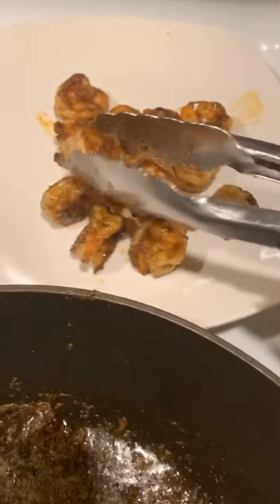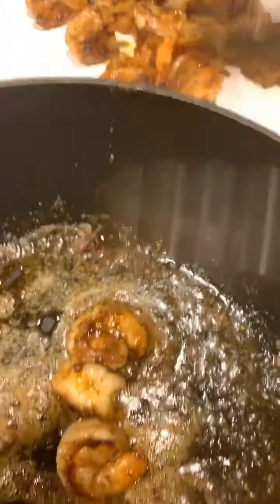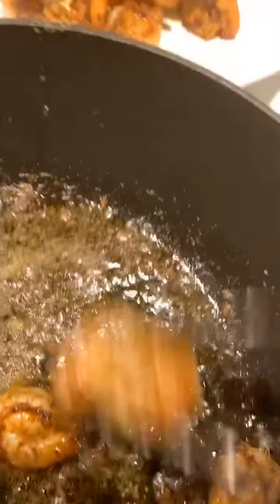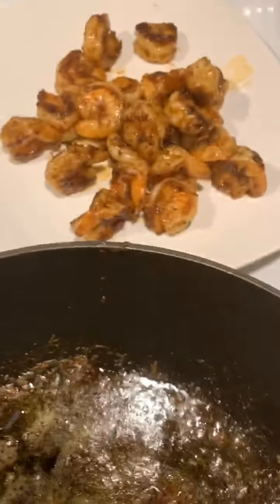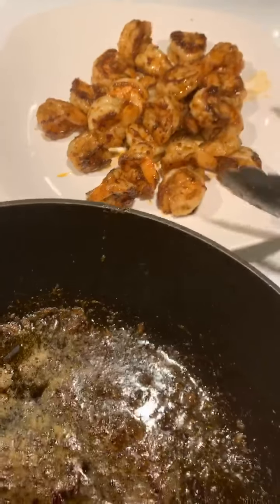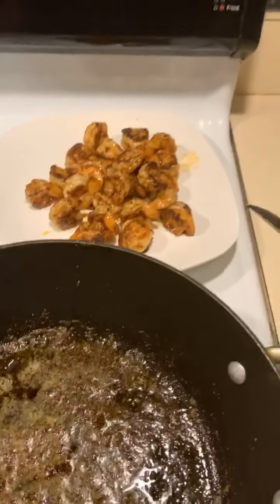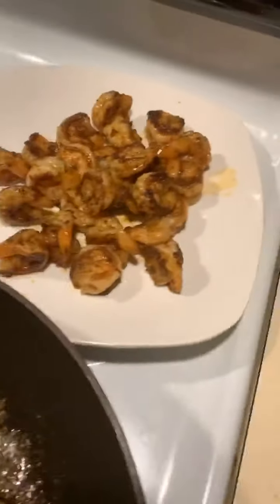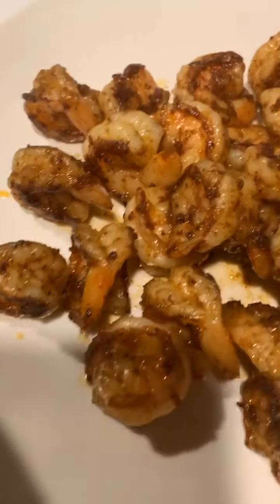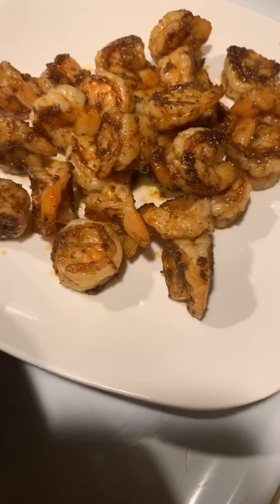I'm taking it out and I'm putting it right there. Ma, Charity said hi. I smell the Old Bay, y'all. So, shrimp right there. Tater tots cooking. But you know what? I probably should have waited for the tater tots to finish, and I'm not making the sauce until they finish. But there you have it. That's the shrimp. I want to eat one right now.